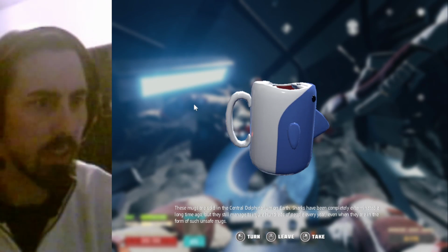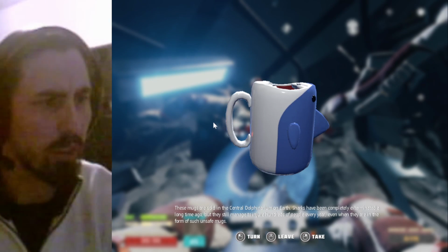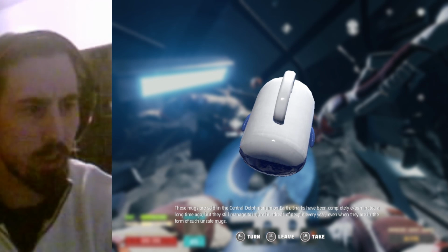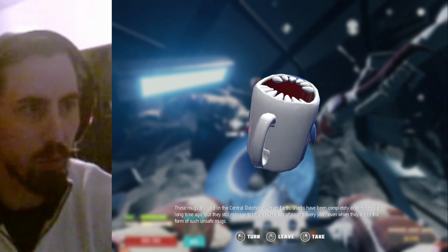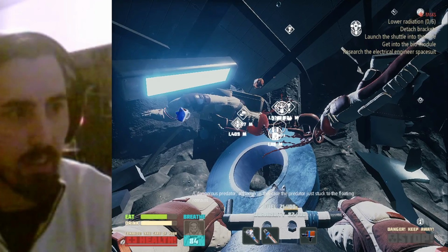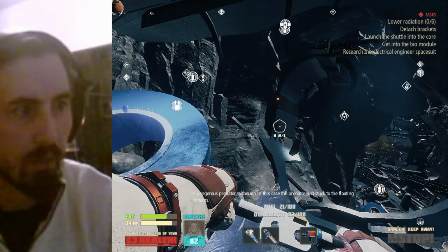These mugs are sold in the central dolphinarium on Earth. Sharks have been completely exterminated a long time ago, but they still manage to injure hundreds of people every year, even when they're in the form of such unsafe mugs. A dangerous predator, although in this case the predator just stuck to the floating remains.